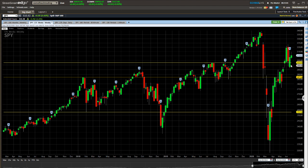Weekly, after the Bears had an opportunity last week to push this down, right? They took out that low from 4 weeks ago. The Bulls come firmly back inside the balance, and now they're threatening to take out last week's high, which would stop the one-time framing down and put us firmly in a 5-week balance. Until they do that, I'm balanced to down right now.